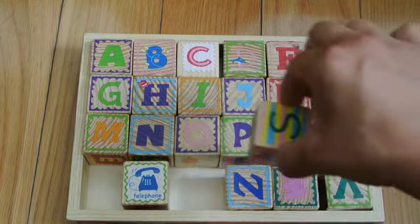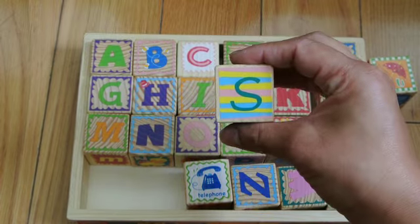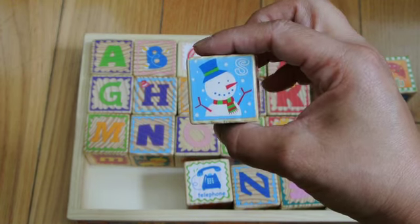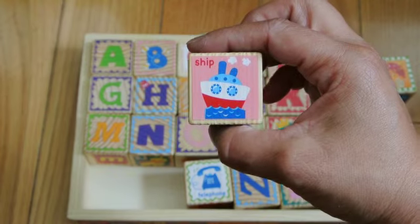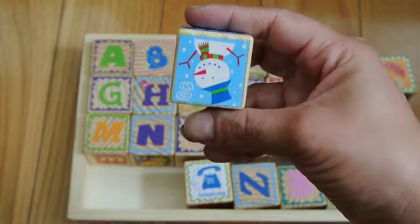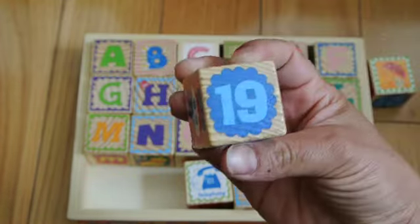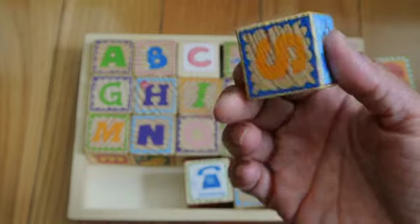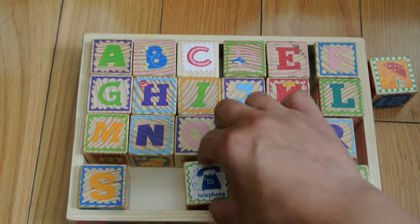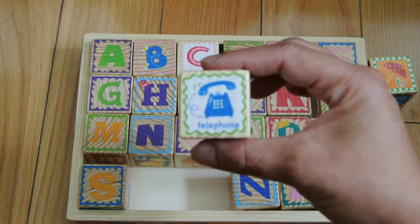S. These are getting easier because we have less to choose from. So this is the uppercase s. Shoes. Snowman. Ship. Uppercase. 19. And S. So I guess that was a lowercase s. This is uppercase s. Fantastic. T. Ooh. Telephone. Very nice.